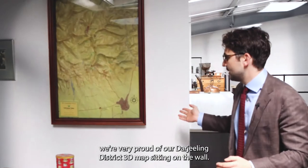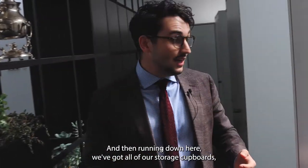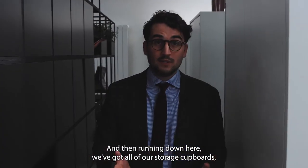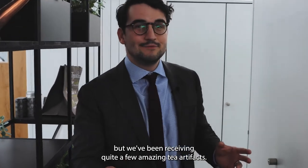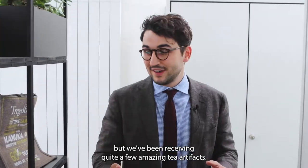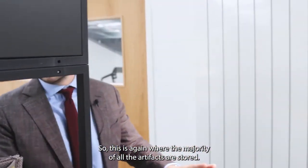Over here, we're very proud of our Darjeeling District 3D map sitting on the wall. Running down here, we've got all of our storage cupboards. These cupboards are not quite full yet, but we've been receiving quite a few amazing tea artifacts. This is where the majority of the artifacts are stored.